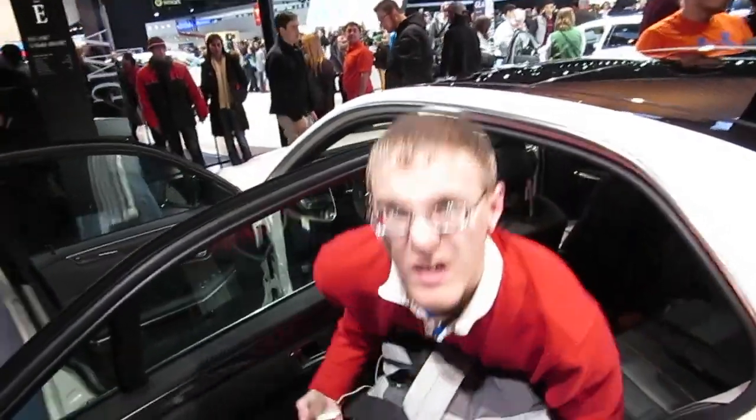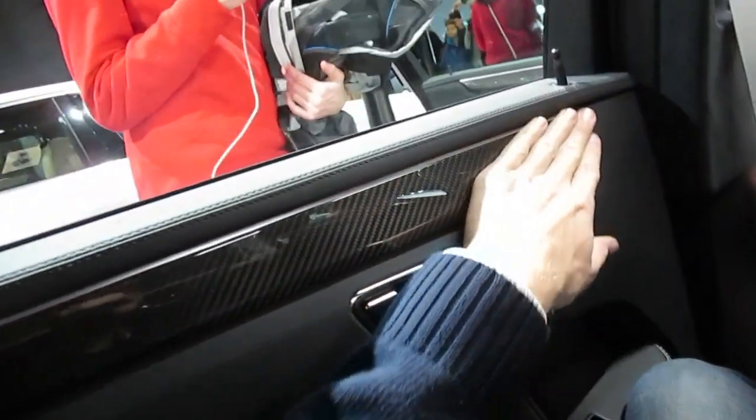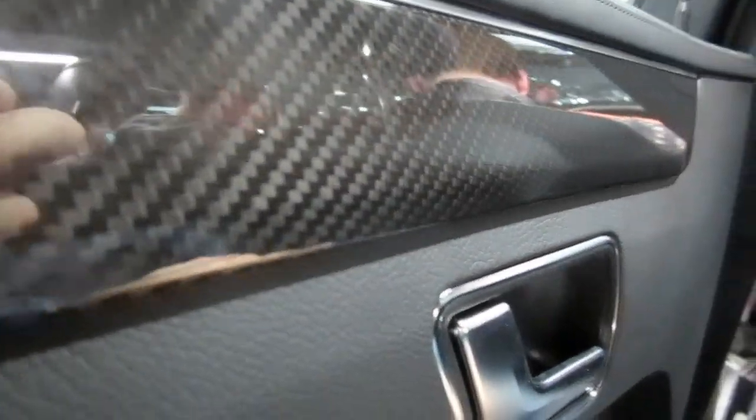Very cool. Kind of the same as the CLA. I really like the steering wheel, although this has like the old man gauges in it. Beautiful Alcantara headliner. Everything feels really high quality. Nice carbon fiber.